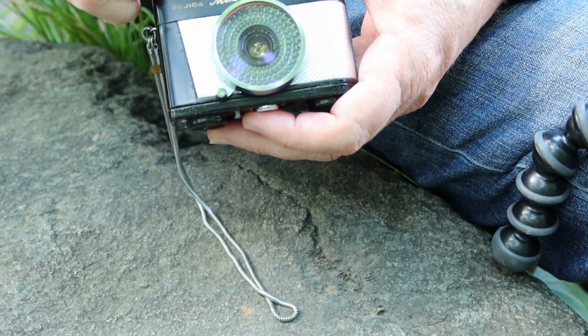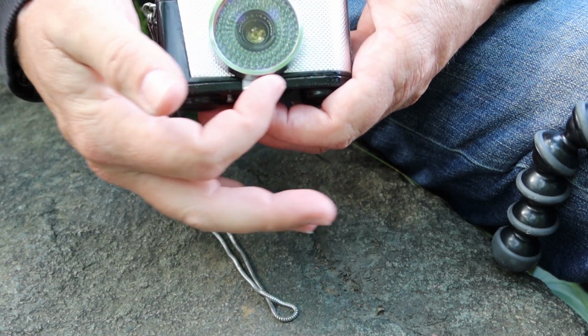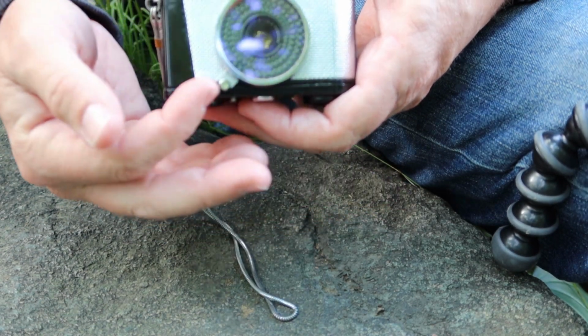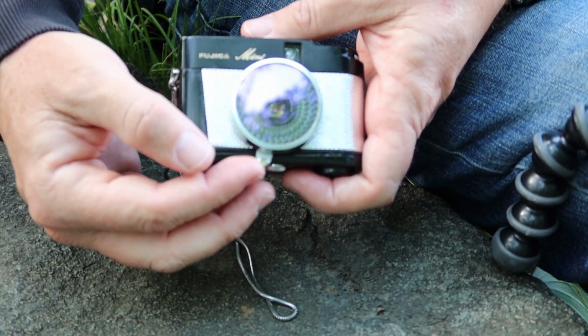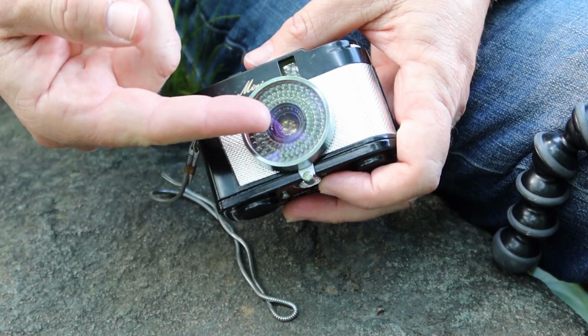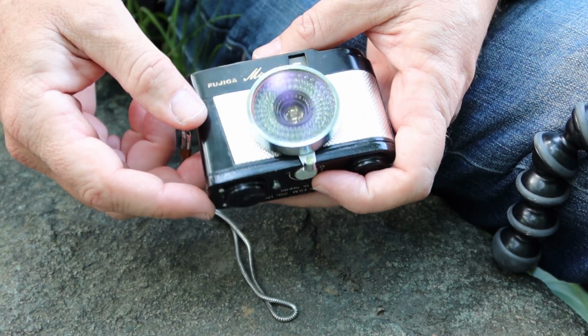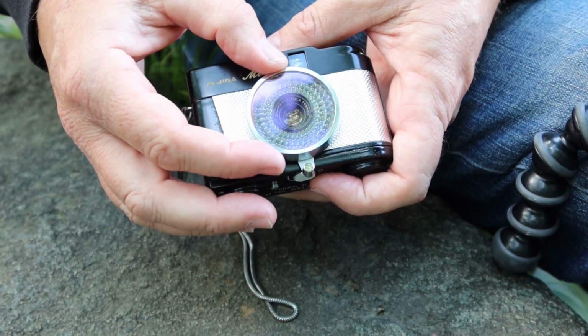On the front of the camera we have the viewfinder window, and we have the lens assembly itself. There's this simple chrome ring around it with a tab on the bottom, and this is the tab which you use to adjust the aperture. These cameras are fitted with this really interesting looking, I guess, sapphire kind of lens protector on the front.